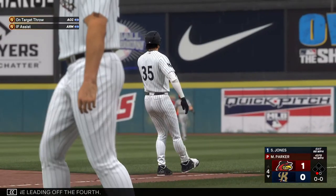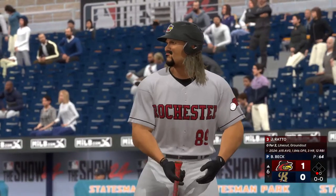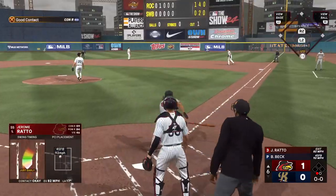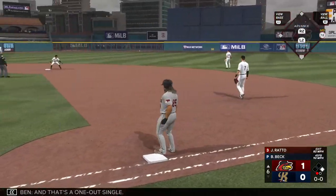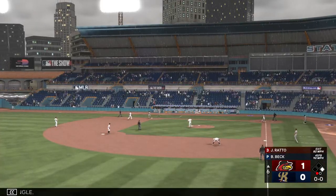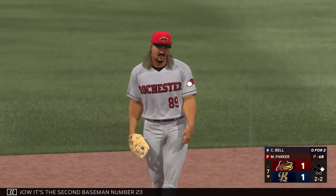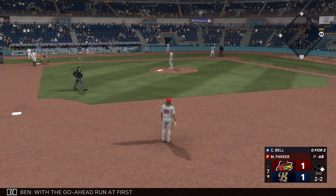The batter number 13. Shortstop. Your pitch. Now back, the shortstop, Jerome Ratto. Line to right, and that's a base hit. And that's a one-out single. Now it's the second baseman, number 23. With the go-ahead run at first.